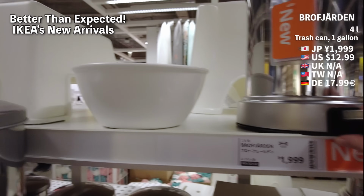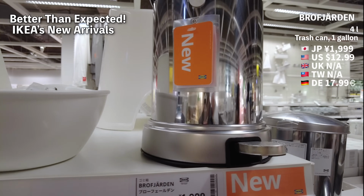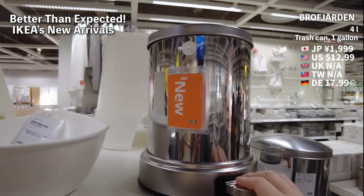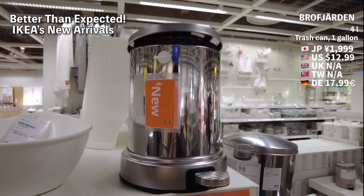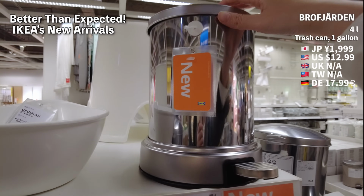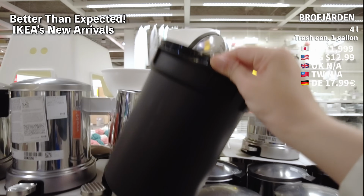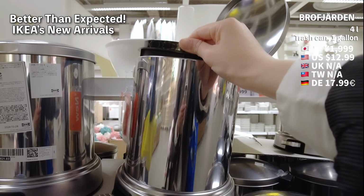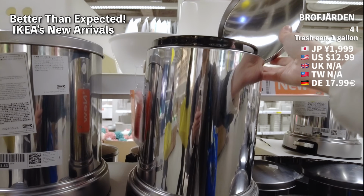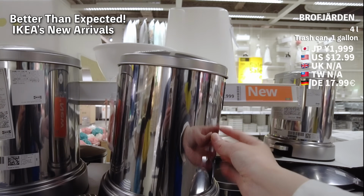Next, let's talk about trash cans. This new pedal can features a soft close lid. Isn't that great? It's also surprisingly affordable. The inner bin can be removed, making it easy to clean. The minimalist design and functionality are impressive for the price. Truly IKEA quality.